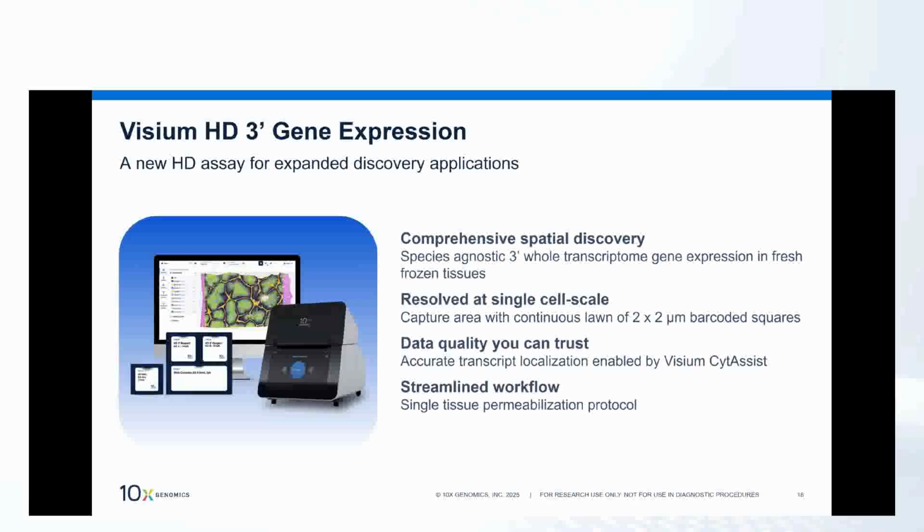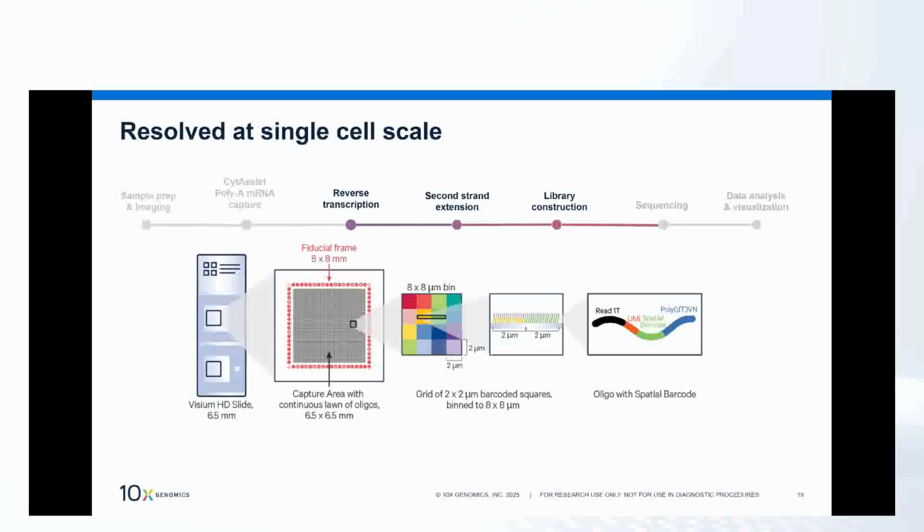And I think I covered some of the reasons here, but this also works very closely with CytAssist for the same reasons that I mentioned in the past about really wanting precise analyte transfer between the tissue and the slide. And so similar slide that I showed before, it's actually the same slides that we use. They're treated slightly differently. The workflow is a little bit different, but now instead of the ligated probes transferring across, we now have the mRNAs from the cell transferring across.